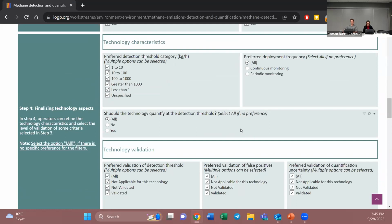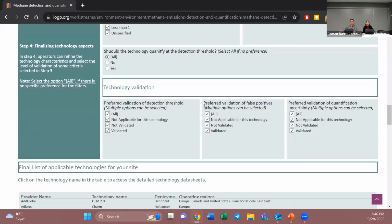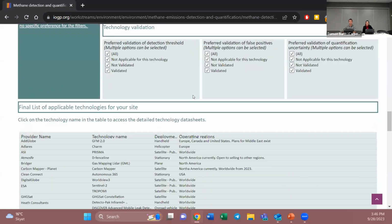So for example, where there are probability of detection curves for some technologies where the 90% probability of detection falls within that detection threshold, it will select only based on those, based on the preferred detection threshold, which again links to decision trees and how they're based on the aim of deploying the technology and what the overall outcome is, as well as information about technology validation. So if it's been validated, for example, with third-party testing, with single blind controlled release testing as well. So these are all filterable options.